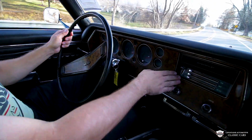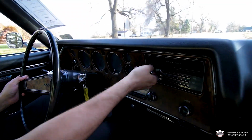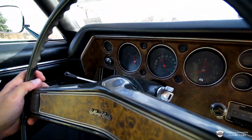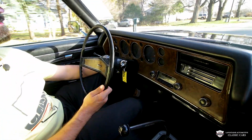Thanks to the factory air and AC, we're nice and cozy today. All of the gauges work as they should, including the wipers.